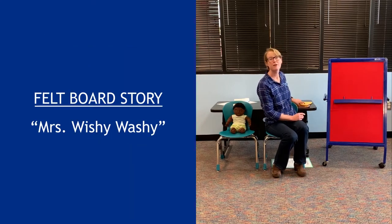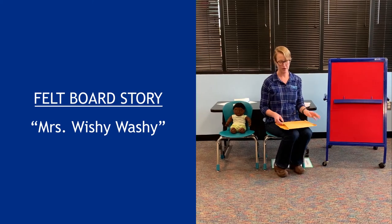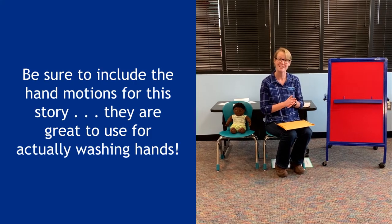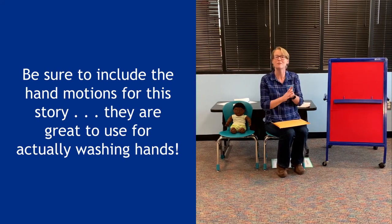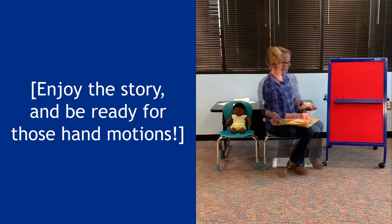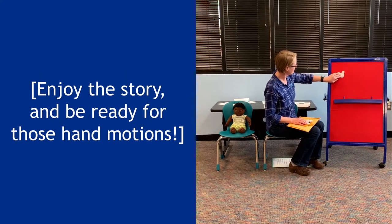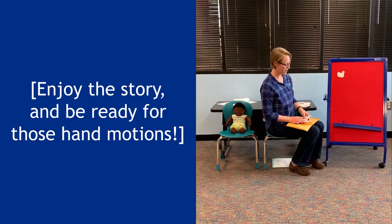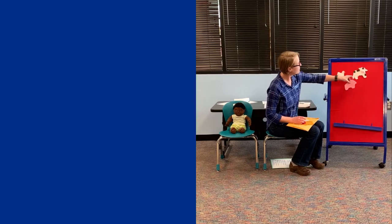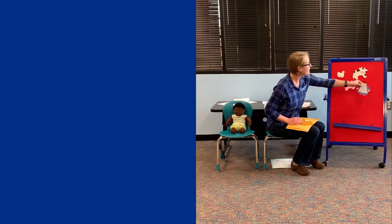We are gonna do a felt board story today. And this one is called Mrs. Wishy Washy. So you can kind of use the words when you're washing your hands at home with your kids because they're really fun to act out. So when I go wishy washy in the story, act that out with your kids and then say wishy washy when you're washing hands. Here we have our duck and we have our cow and we have our pig. And here we have Mrs. Wishy Washy.